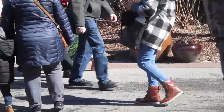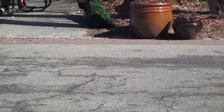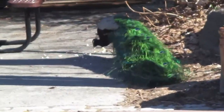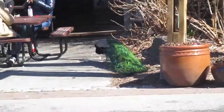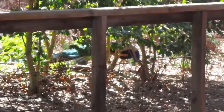There's a peacock over there. Peacock walks around on its own, eating bread over there. Look at him. Look at it. Look at that tail, huh? That's pretty. There's another one over there. There's two of them over there, big ones. In the bushes. See them over there? See them? See it right there, that big one?